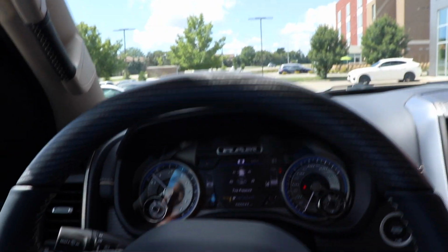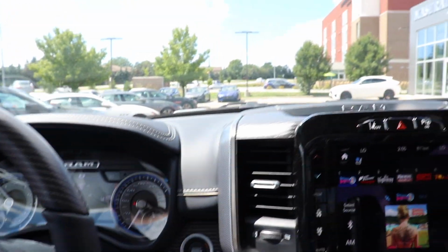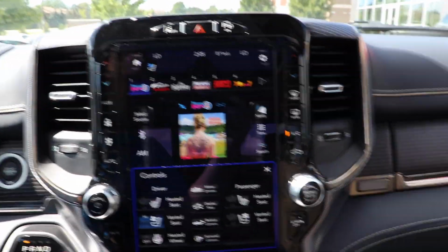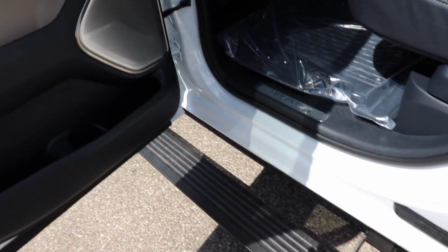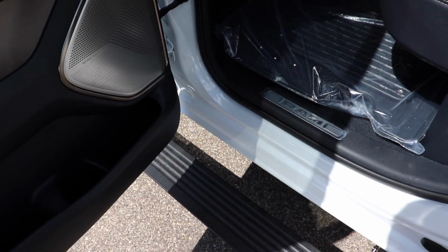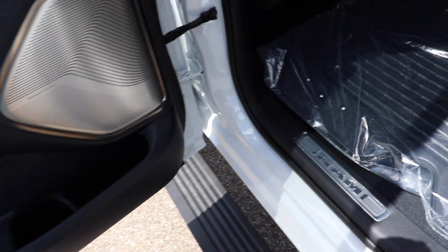Overall, I am very, very impressed with this vehicle. The amount of technology, the colors, the comfort, the attention to detail, again with the stitching. Overall, very, very impressed. With that being said, let's take a look at the back and see how much legroom we have back there. So even in off-road 2 mode, these running boards come down way farther than the standard running boards that you can get with some of these vehicles out there.